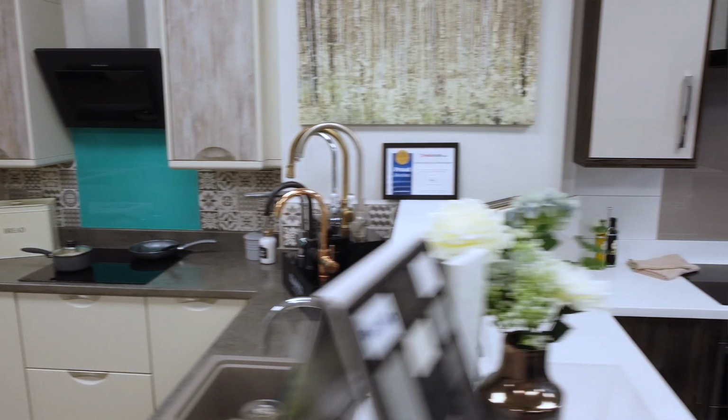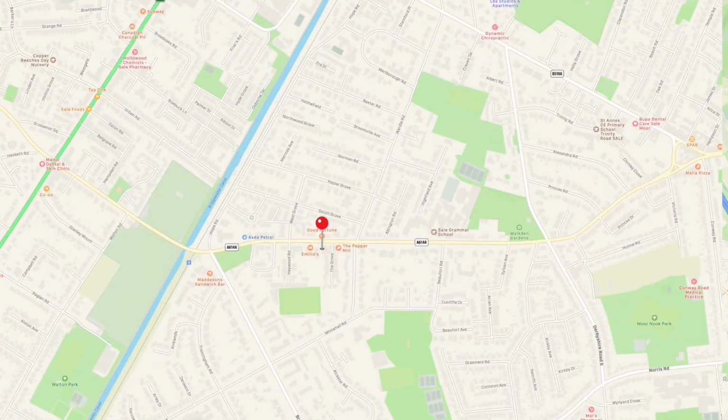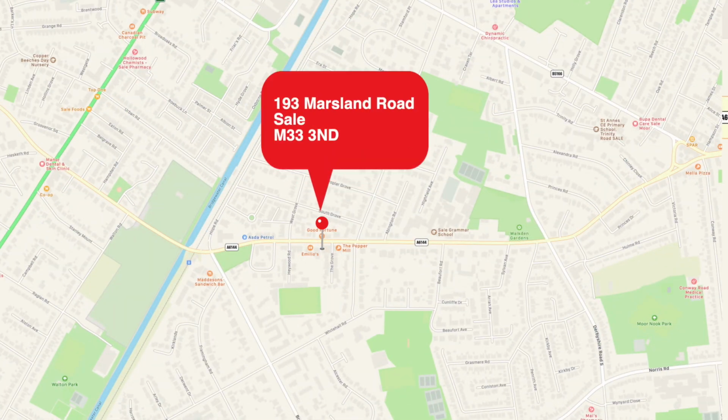It's not just kitchens that we do here at Dream Doors, we also do wardrobe doors in both sliding and hinged options. You can find our showroom at 193 Marsland Road in Sale. It's just off Washway Road, which is the main road between Altrincham and the city centre.